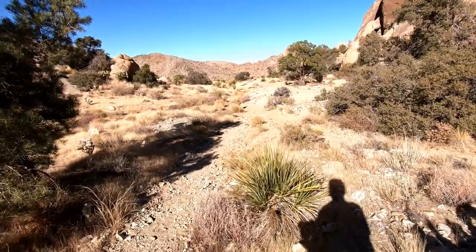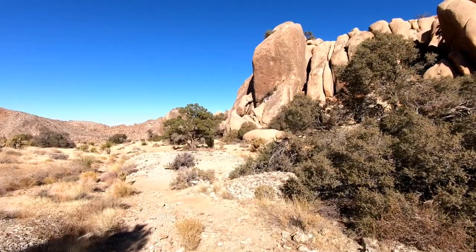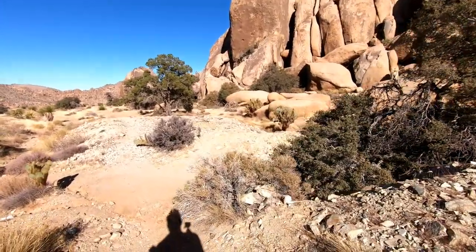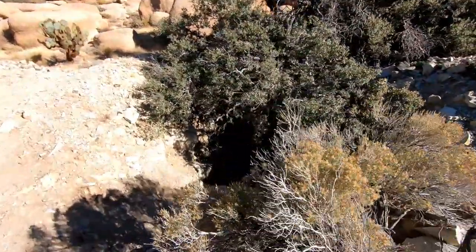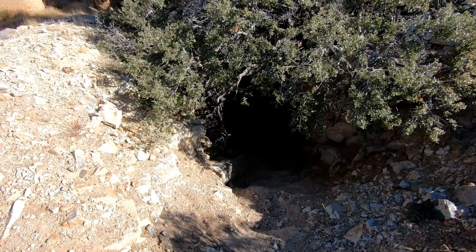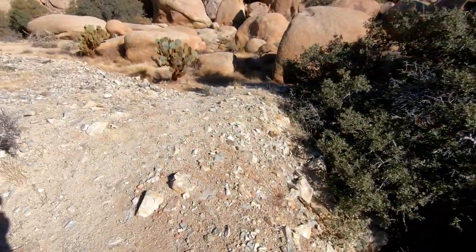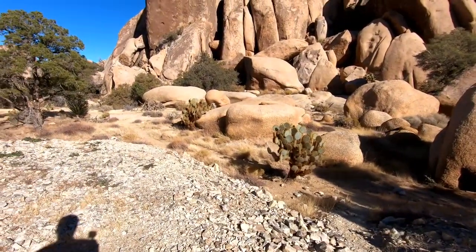Alright, here's the mine coming up right here. And I don't know if you guys can see it, but I can actually see part of the house from here as well. It is somewhat hidden. Anyway, here's the mine right here. I'm not going down there. I've been down there. It goes to a gate, and then you can't go any further. You're gonna have to use your imagination on that one.